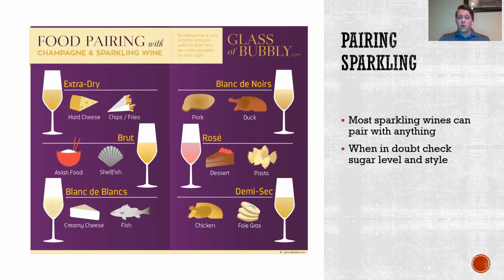Champagne and other sparkling wines are often used as a palate cleanser. So you'll see in some Michelin star restaurants, whenever somebody has a really rich, heavy appetizer or first course, oftentimes a chef or a som will send out a glass of sparkling just to cleanse everything off, use those bubbles and the acidity to wash the palate clean so that they can actually appreciate the following dish.